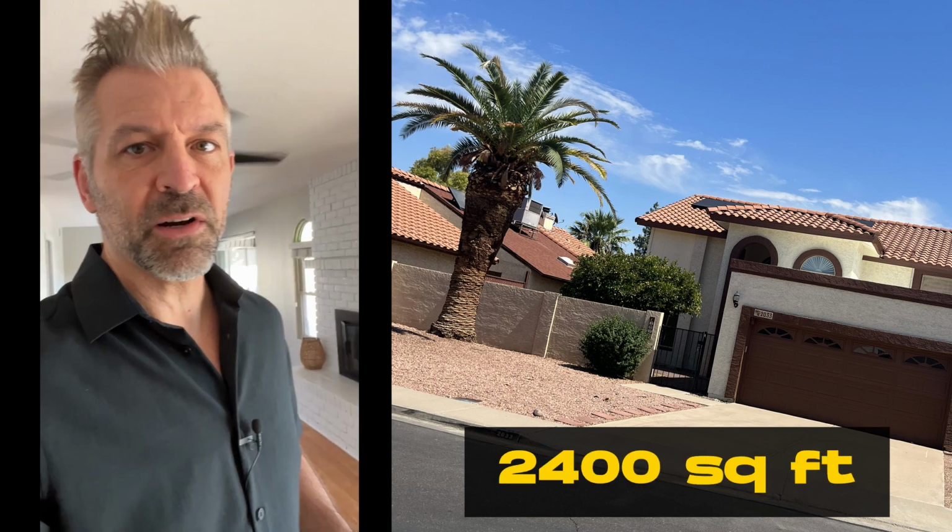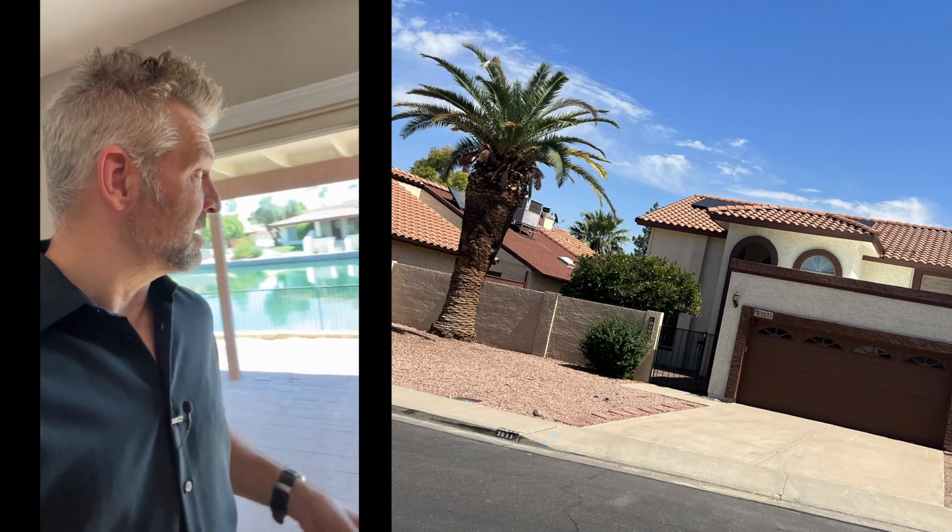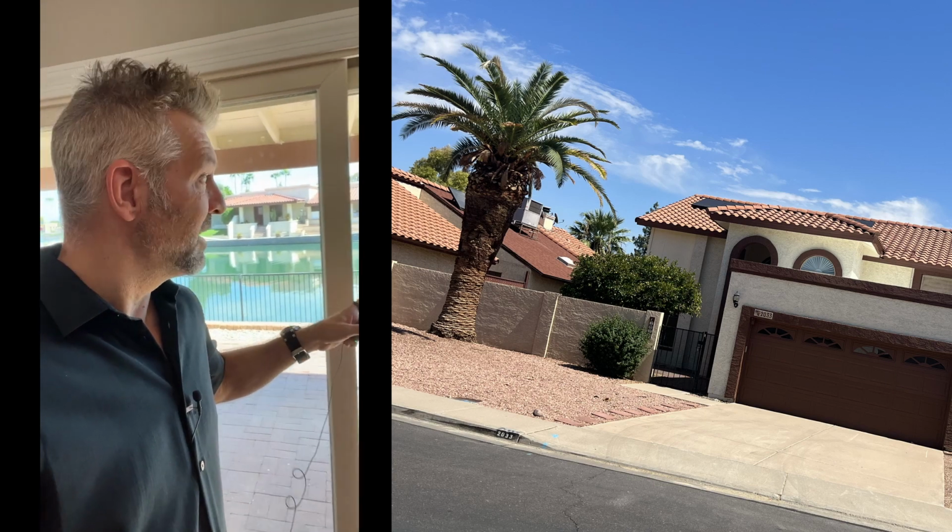We're here at this property. It's a 4-bedroom, 3-bathroom, 2,400 square feet. I think it's about $145 quarterly HOA, but as you can see, the lake, one of them, is right behind you, so that's pretty cool. About 50 days on the market. Let's take a walk through.